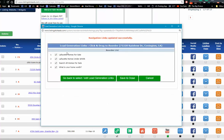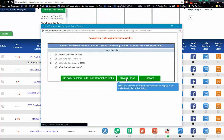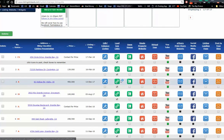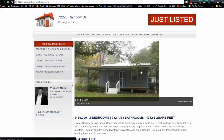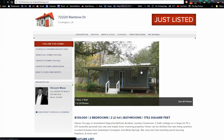And I'm going to have Lafayette homes for sale. Well, I'll put search all homes for sale, then Lafayette homes and Lafayette homes under 500K. Then what is your home worth? Save and close. Now this home is actually in Covington, so Lafayette doesn't make sense, but you'll understand. Oh, look at that fancy home.